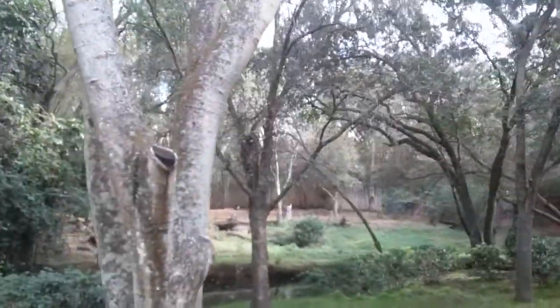We're going to be coming around to a watering hole on our left-hand side. It's a great gathering spot for animals. Let's see if there's anything gathered around here.